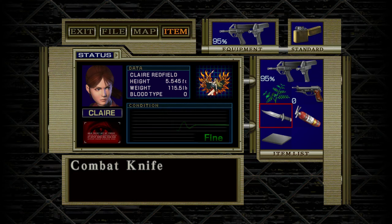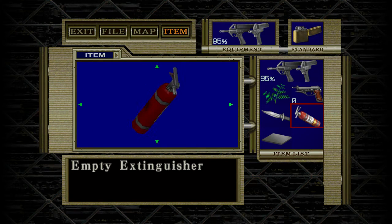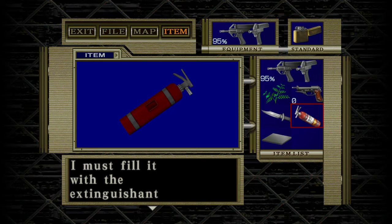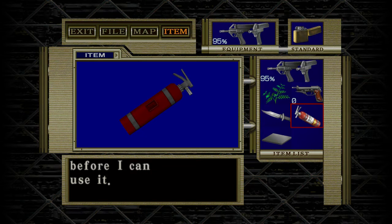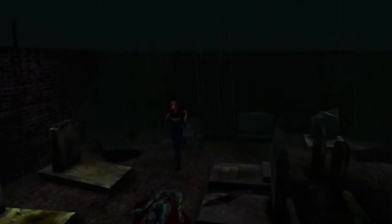Okay, so this is the second part for the duplicator here. Empty extinguisher. Check. It's an empty extinguisher. I must fill it with the extinguishant before I can use it. Okay, so it's reusable. Okay, so we have guns here. Just gotta get out of here. Make a quick run back to that duplicator place. Make a copy of that coin.